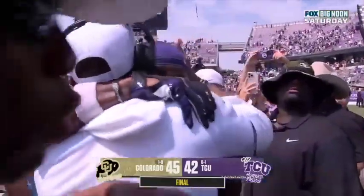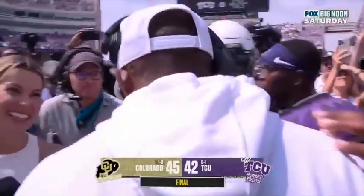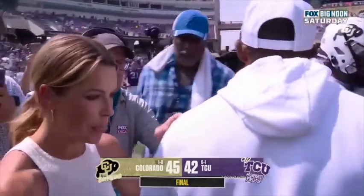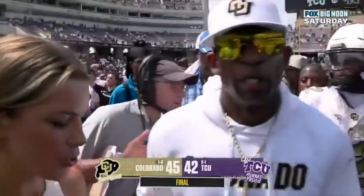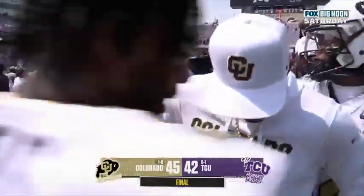And then if you watch throughout practice on YouTube and such, defensively, they have to get better against the run. I mean, the secondary against the pass, you shouldn't be worried about that. They're pretty good against the pass. It's just the run defense.